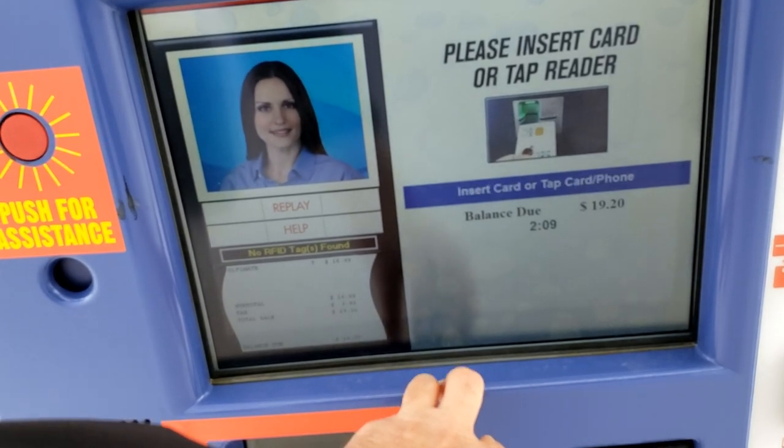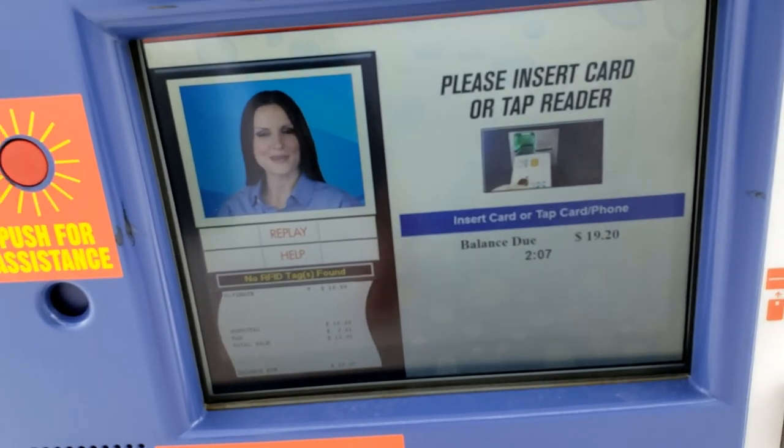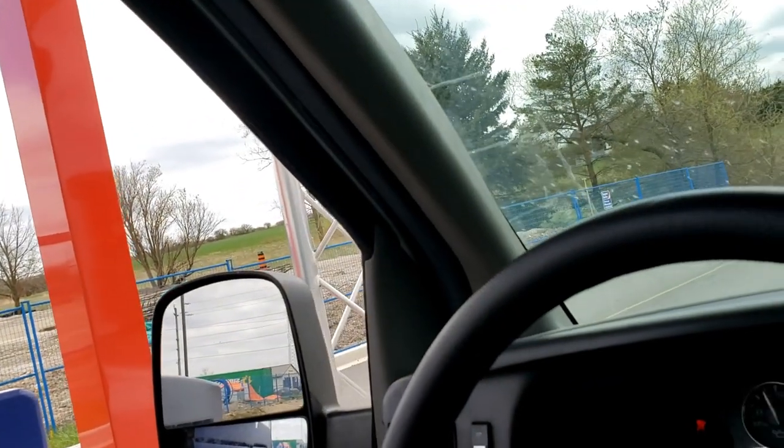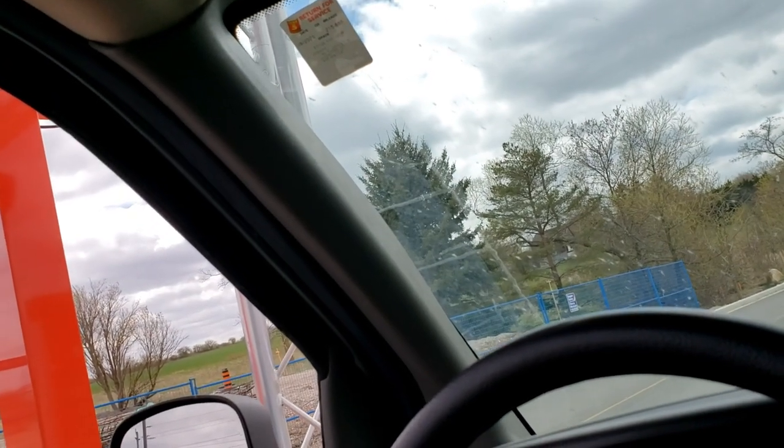Please insert your card. Be sure to fully insert your card into the payment slot before following the instructions on the screen. You may also pay by using your contactless card or mobile phone with Apple Pay, Android Pay, or Google Wallet.